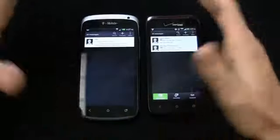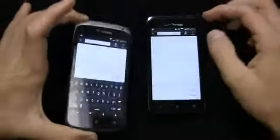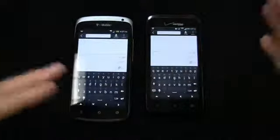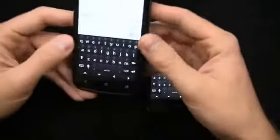Now, visual voicemail on this device is integrated into the messaging folder, whereas over here, it's not. So you can see compose is up here just like normal, but on that one, it'll integrate between your typical text messages and voicemail. So Sense Keyboard is pre-installed in this.